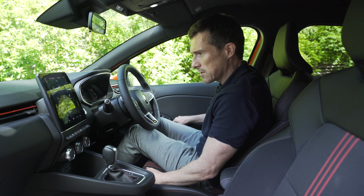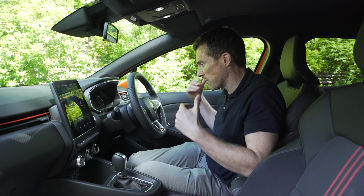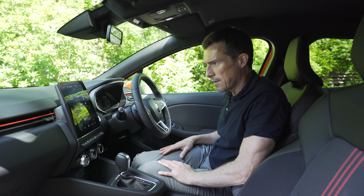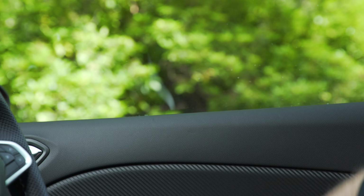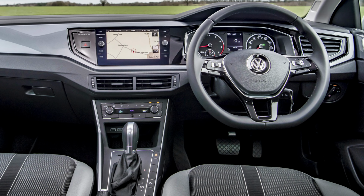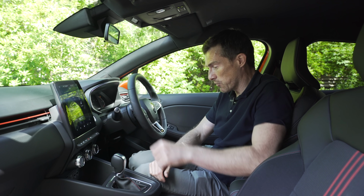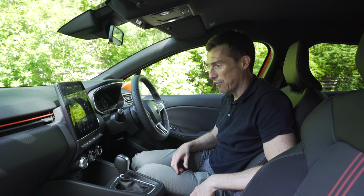Well, this is pretty nice. It doesn't feel like the interior you'd find in a small car. It's like it's been taken from a much bigger car. Yeah, the quality, I mean, that's all soft touch there, even here, that's soft touch as well. I'm surprised. This interior is nicer than a Volkswagen Polo's, and the design is more interesting as well. Renault has done a fantastic job with this. Things get scratchy lower down, but can't really fault it.